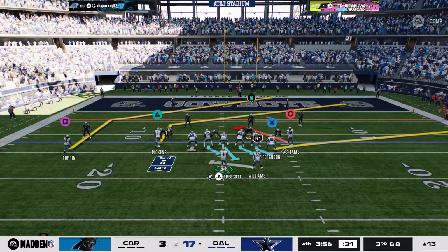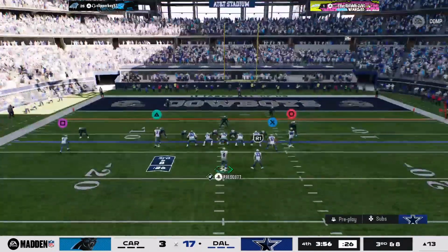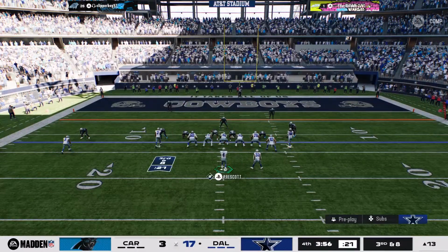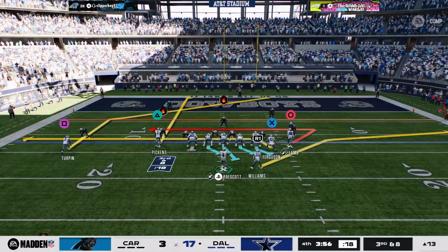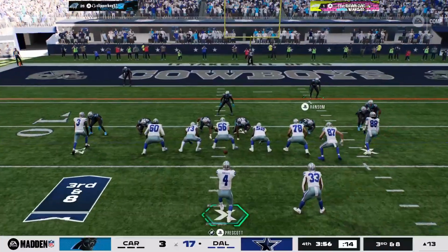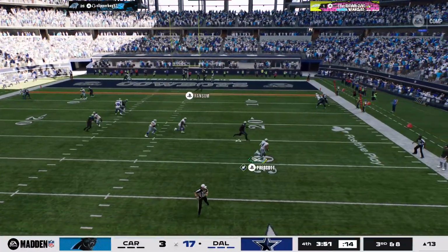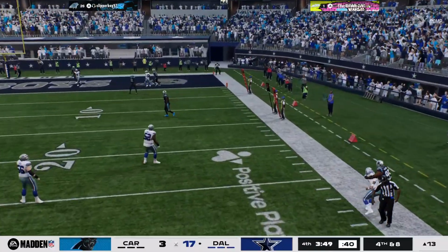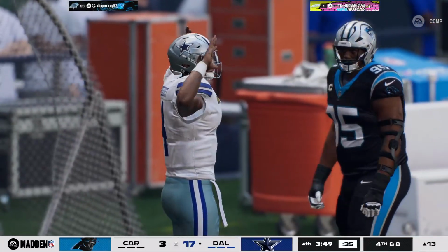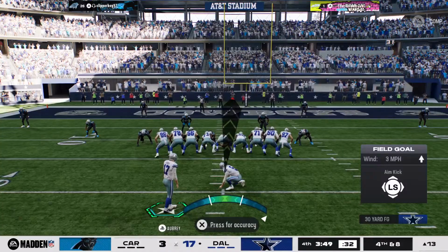They'll see about converting this 3rd and 8. Here we go. Throwing. Prescott. Now he's going to step up and run. And probably the wise decision there. No one open. He just throws it away. And that keeps the field goal on the table as it's 4th down. They'll turn things over to Brandon Aubrey now for the field goal.